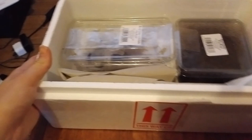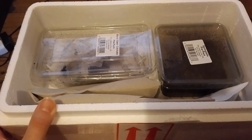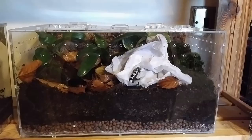And as you can see, he's in perfect condition, and we've got a nice insulated box, and yeah, all good. Successful first time ordering an animal. Couldn't be happier with that. So now I've just got to try and get him into his new home.